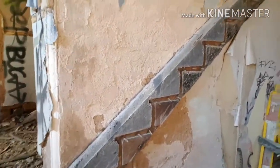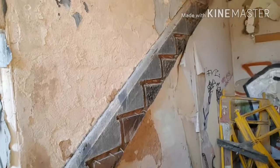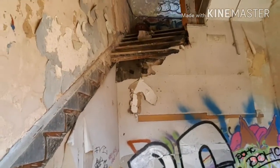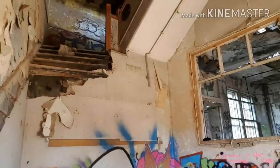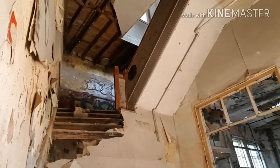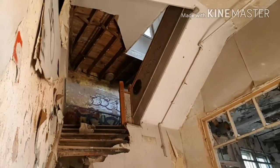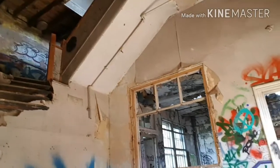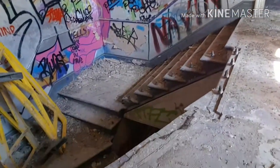Stairs would have been here, and would have gone up there, look. It's a pity we can't get up there, because there's another floor. You can see the original banister still up there, at the top. But it's just completely gone. So you see that stairs.